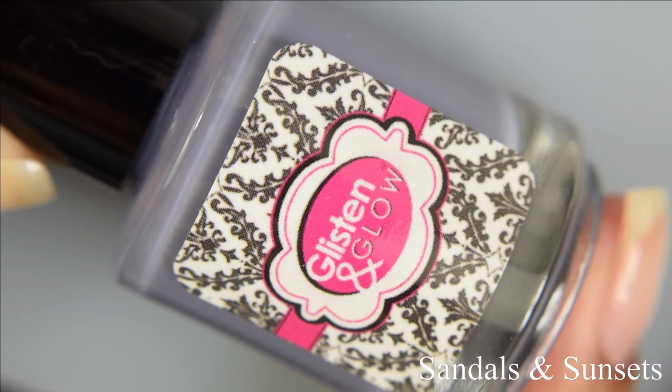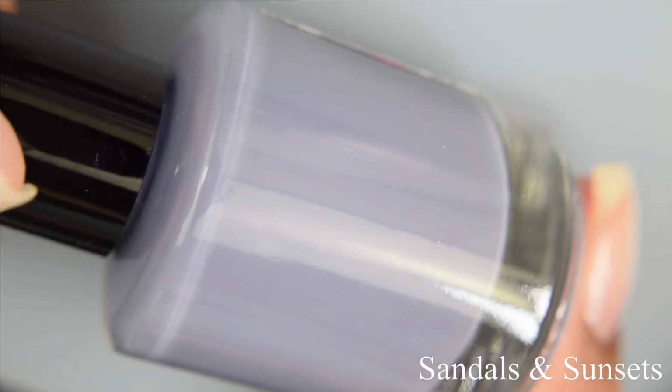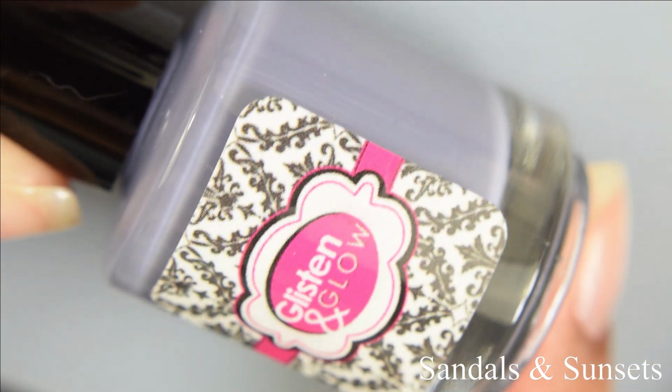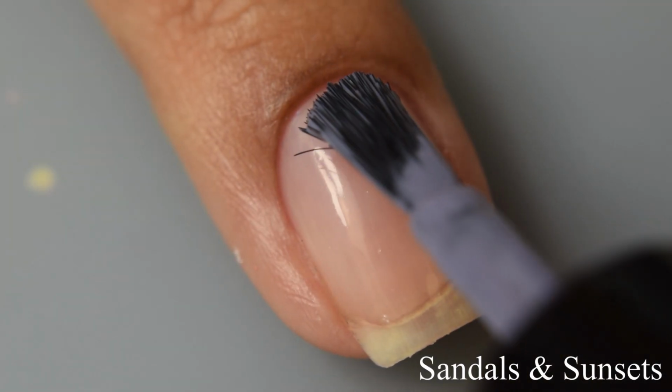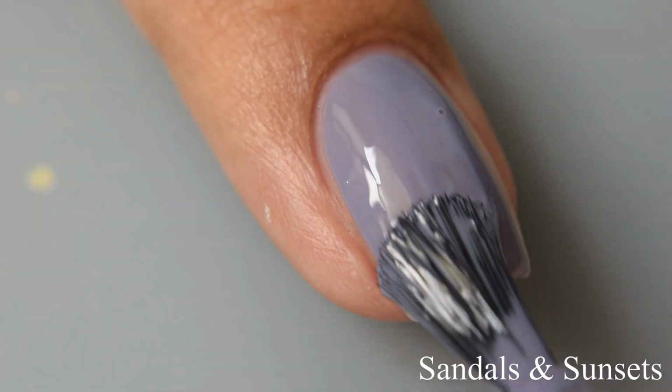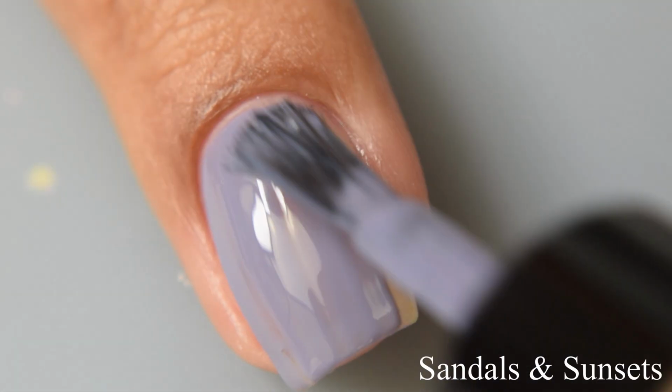And next is Sandals and Sunsets. This is a medium gray with strong purple undertones. So this one is probably the most dusky one out of the set. The others kind of have more of that pastel sort of feel. And this one is the deep sister out of the other ones.